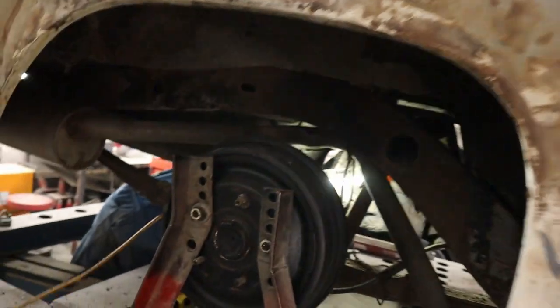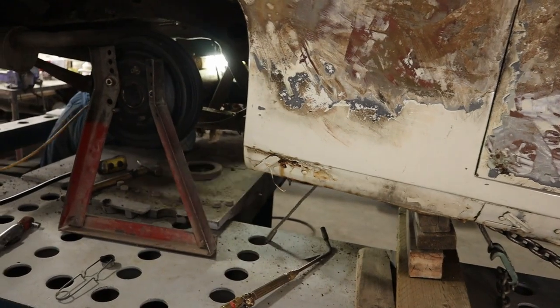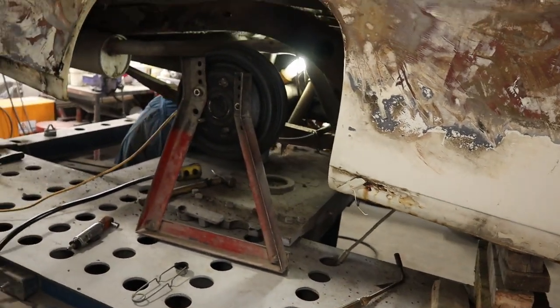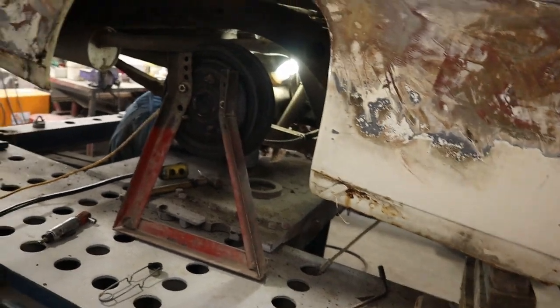Did you come back a bit? The tragedy is, if this had been done before they beat all the kinks in out of the quarter, it would have all just popped out, you know? Oh yeah, the car would have just... The trouble is, now all this... Oh yeah, it's all locked in.